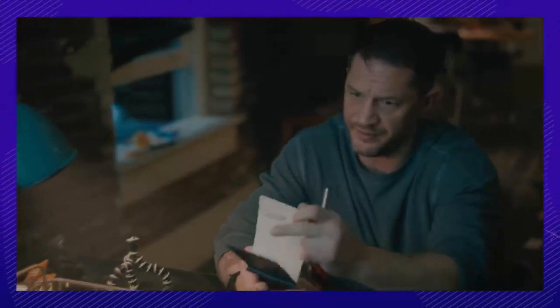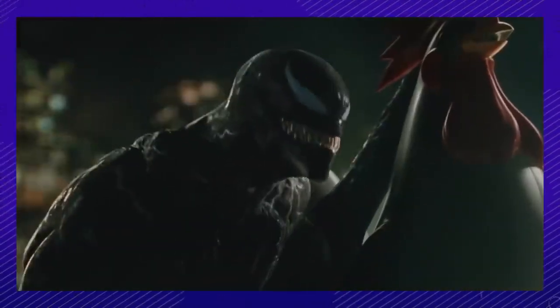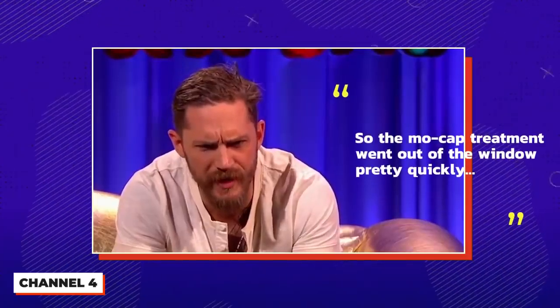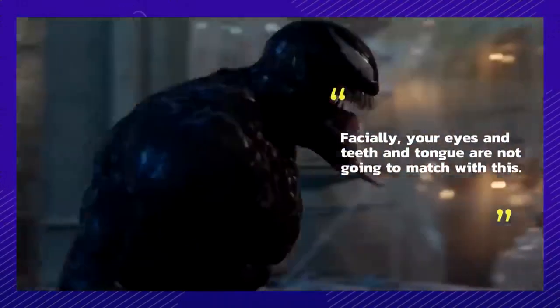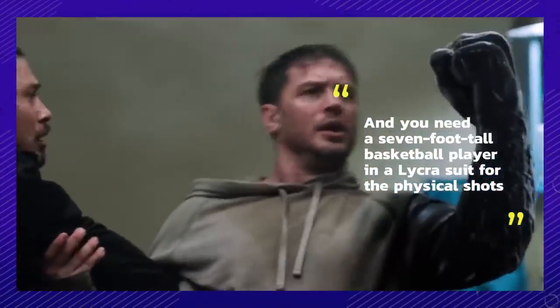Hardy has also weighed in on this decision, saying in an interview for Total Film that the decision to not worry about mocap was an easy one, given the difference in height between himself and Venom, as well as the extreme flexibility of the creature's face and limbs, saying, "So the mocap treatment went out the window pretty quickly. Facially, your eyes and teeth and tongue are not going to match with this. And you need a 7-foot-tall basketball player in a lycra suit for the physical shots."